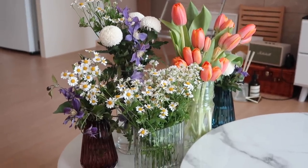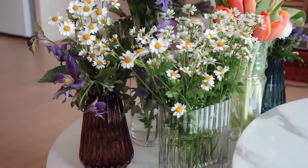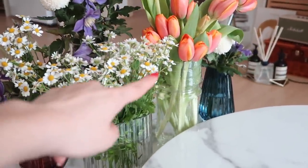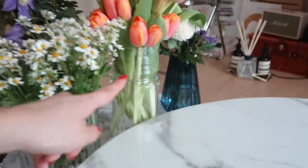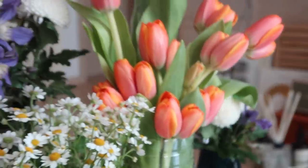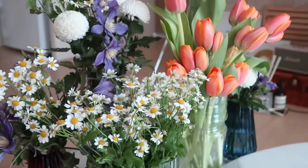We finally finished arranging everything. It looks so nice. We actually didn't have a vase for the tulips, so my mom cut off a water bottle, but it looks super nice.